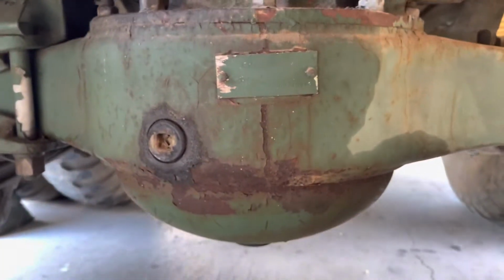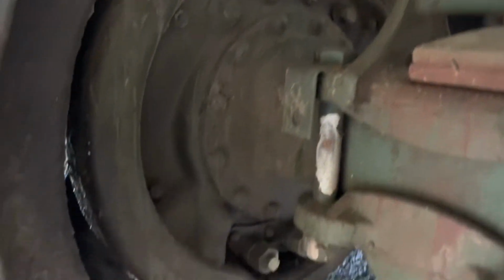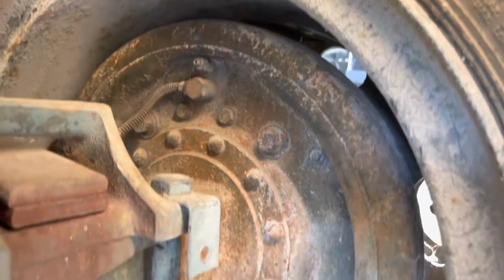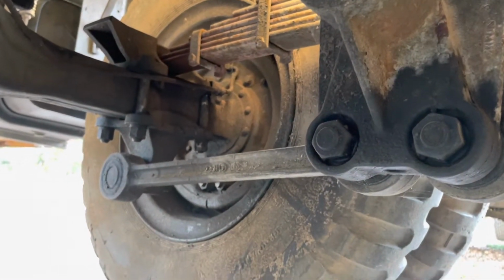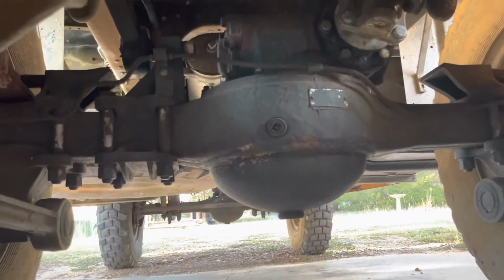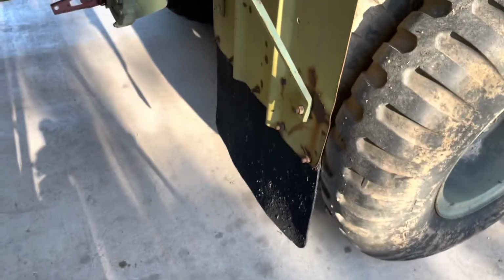My differential, I got little traces of oil, but not that bad. Now, if you notice on this one, there's some slimy goo on the inside of the wheel. I bet that wheel cylinder is leaking because this one over here is dry as a bone. So this wheel cylinder is probably leaking. You go up one. That one might be leaking a little bit. This one over here is dry. But checking out the middle axle, no obvious leaks, nothing on the ground. Things look good. Like I said, you're going to be crawling around these things a lot.